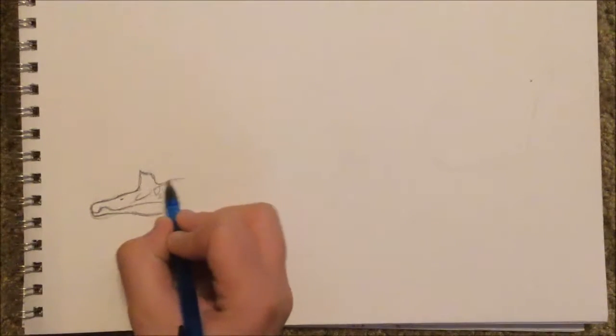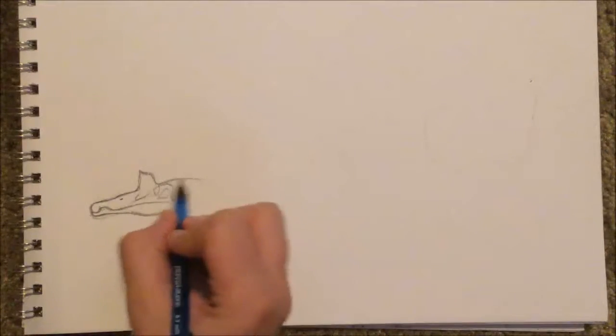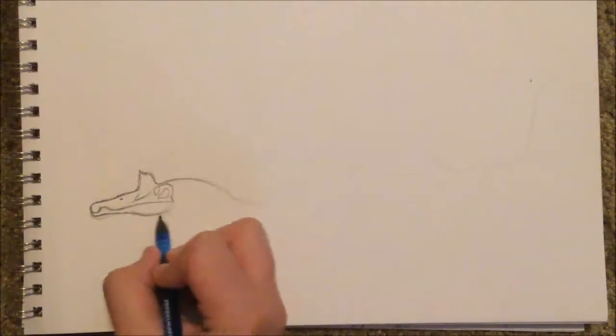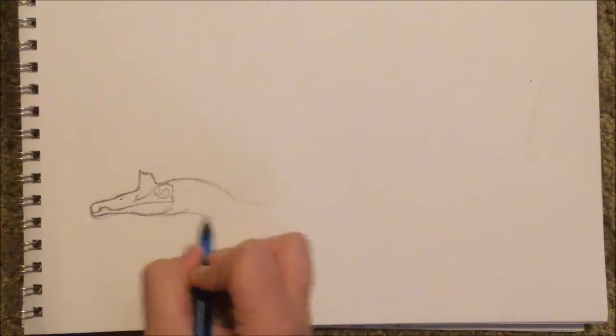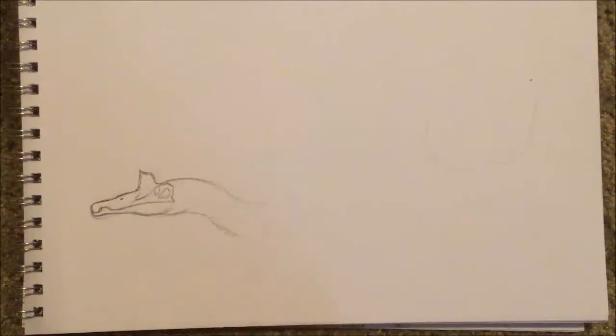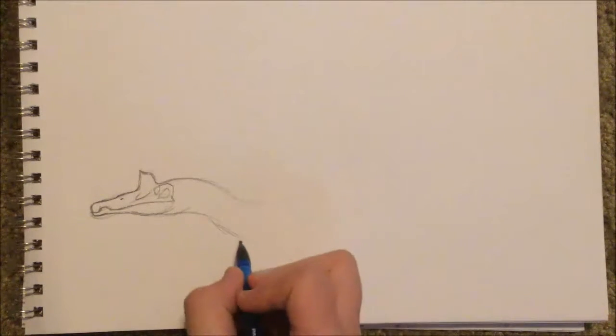So, a little bit of a curve up, a little bit of muscle. It's kind of like a pelican's. A little bit of neck fat right there. Alright. Neck is good so far. We're definitely not going to be able to get the tail in here. For reference, the tail is twice as long as the body. It's huge.